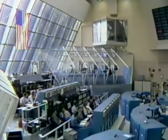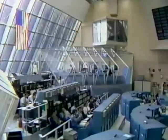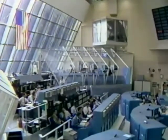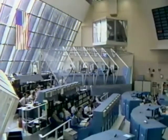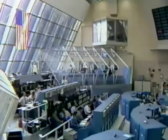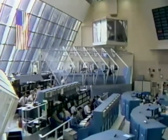Standing by now to go into the hold at T-minus 9. 3, 2, 1, T-minus 9 minutes and holding for 10 minutes. We will emerge from this hold at 8:22 Eastern Time.